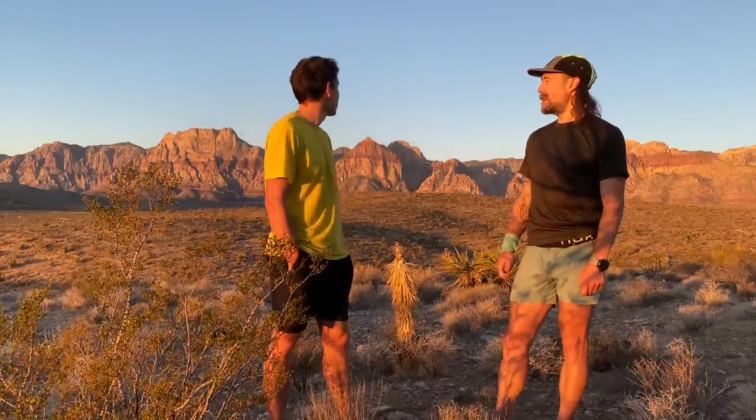Because to get between the different peaks, you basically have to enchain all these different cool scrambles. It's like down Fern Creek and down the Wilson Scramble and all these things that are pretty classic scrambles in their own right, but you just have to do them all together.